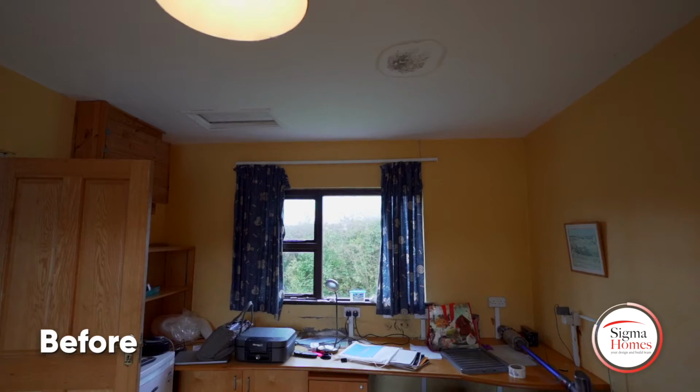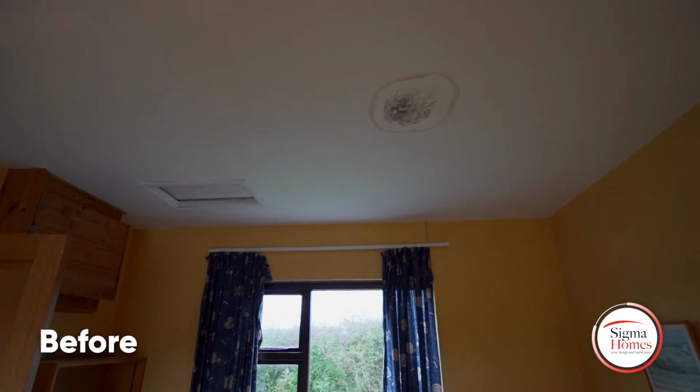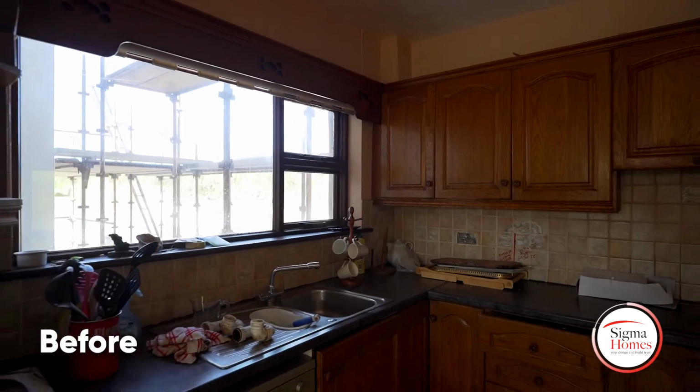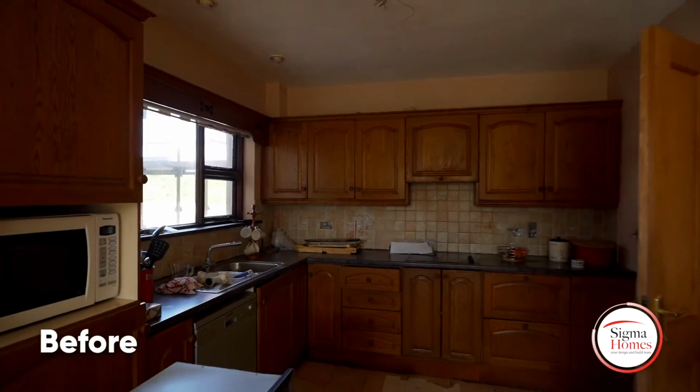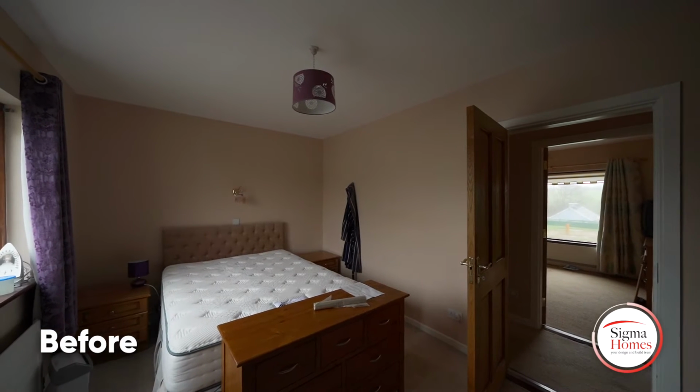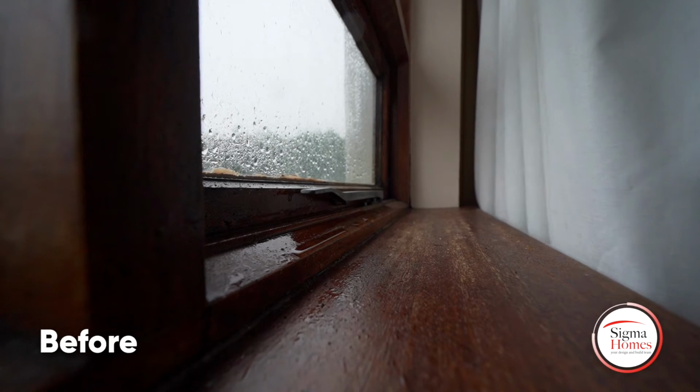From the very first day I met our client in the house, I could see where all the frustration was coming from. The kitchen, it was dark, it had no connection to the outside. The bedroom was long and it was narrow, and the house, it needed a lot of work.